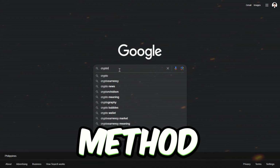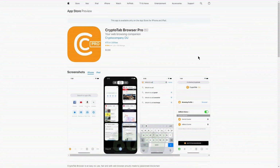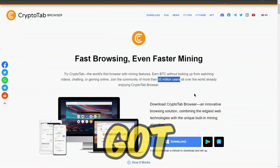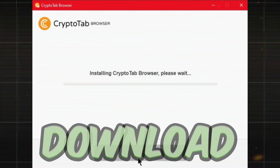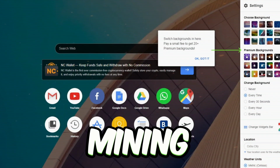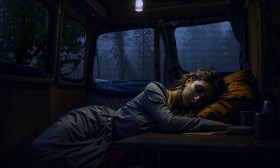On to our next method is by using this browser extension called CryptoTab. You can use this on both your computer and your phone. With over 35 million users, it's got a solid user base. Once you download the extension, it quietly goes about its business in the background, mining Bitcoin from your devices. What's neat is you can tweak how much effort it puts into mining. So if you feel like it's hogging your computer's resources, you can dial it down a notch and amp it back up when you're not using your device, like when you're catching some sleep.